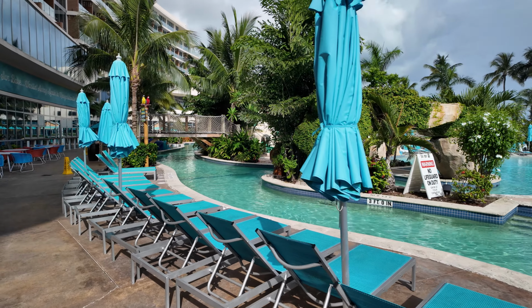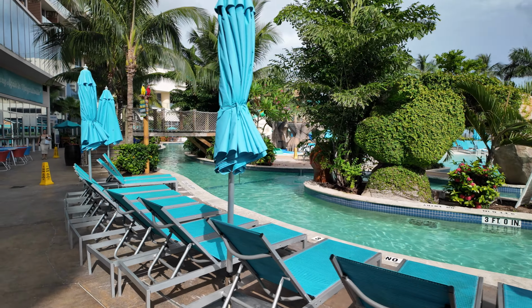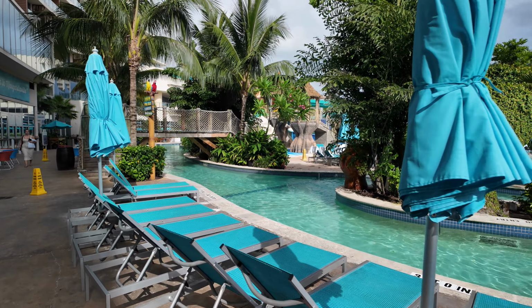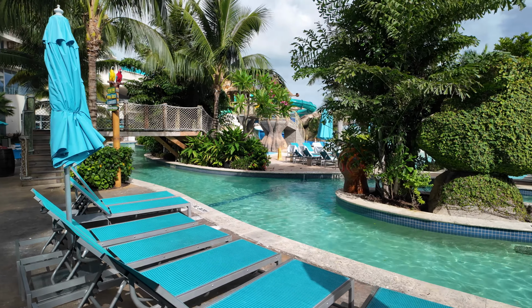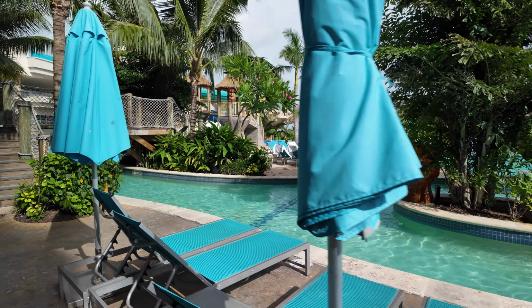But let's just take a walk around the outside of the perimeter of this so you can kind of see it if you're watching this for the first time, what this place looks like. Then we'll show you the beach, the flow rider area, and then we'll just jump in the Lazy River and give you a point of view tour of it.